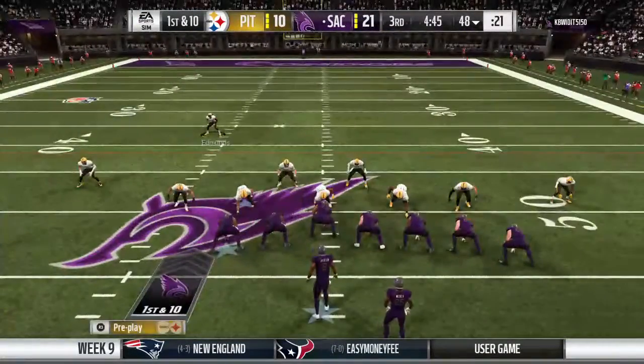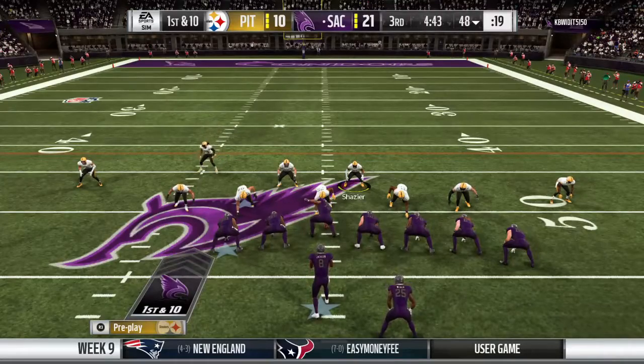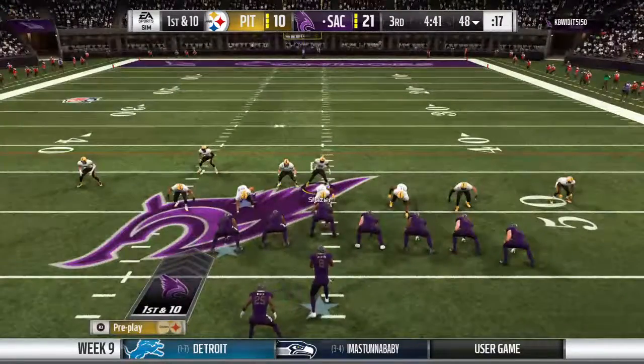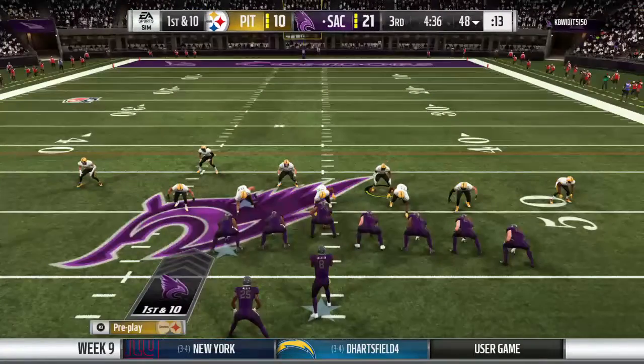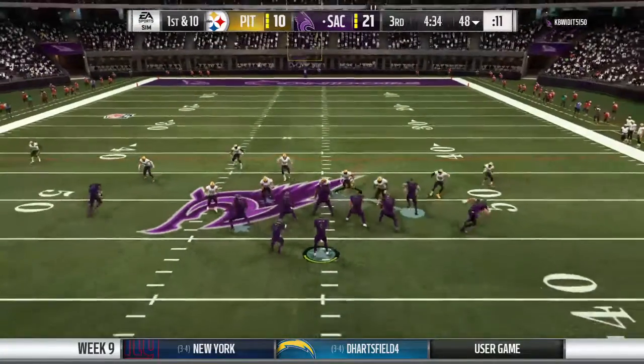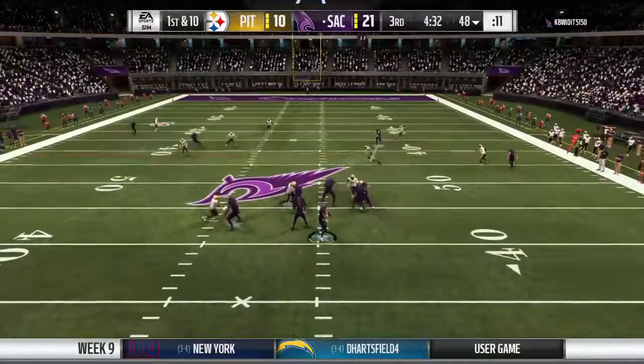Detroit! Detroit! All right, now, lucky 56. Jackson on first down.